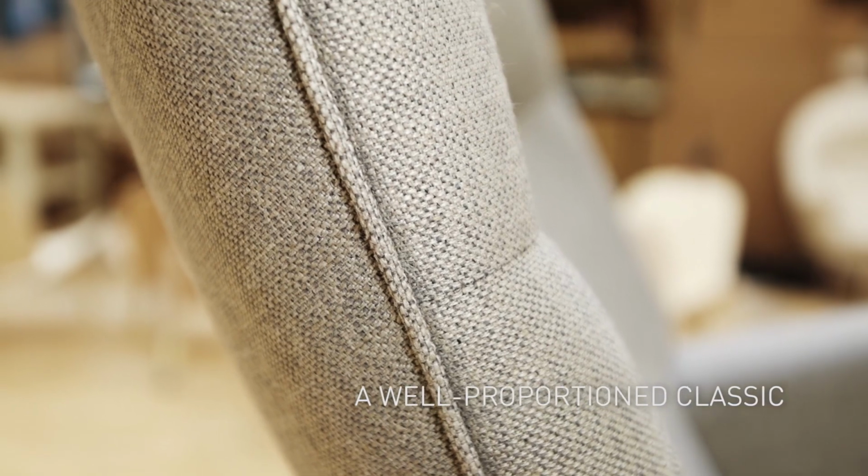Today's home should feel like a warm and welcoming retreat, a place to curl up by a fire with a book. Hans J. Wegner's wing chair has sweeping lines and is supremely cozy. A well-proportioned classic, designed in 1960 and one of Hans J. Wegner's best-known armchairs.